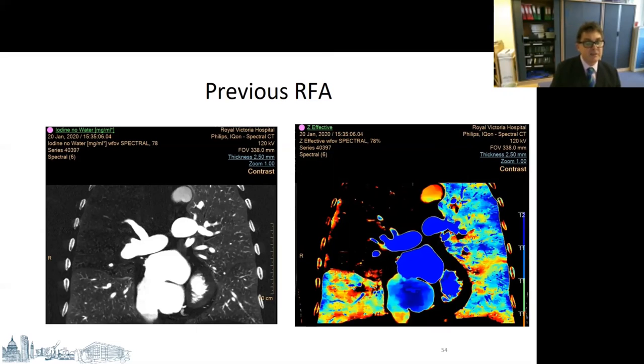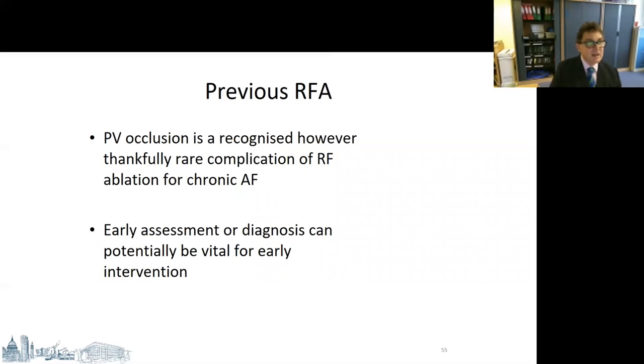The PA fills normally, as you can see. When we dug into this, we found out that the patient actually had a history of previous ablation. Thankfully, this is a rare complication which happens now in only about 0.3 to 3.4% of cases. The patient was referred for consideration of revascularization of the pulmonary vein due to his progressive symptoms. However, unfortunately, this was unsuccessful.